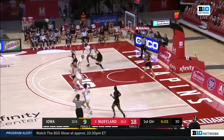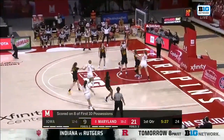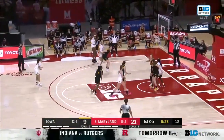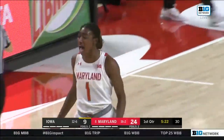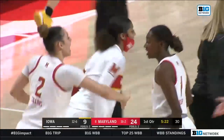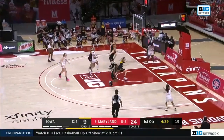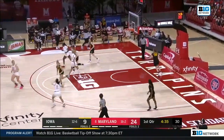Benson for three. That's her second three-point bank. She's a perfect 2 for 2. Maryland has scored on 8 of its first 10 possessions. Another offensive look. Tynan Miller left wide open. 3 for 3 from three for Diamond Miller. They split the series with Iowa last year. Iowa won at home by 5 in January. There's Benson again from the corner.